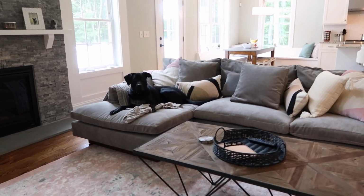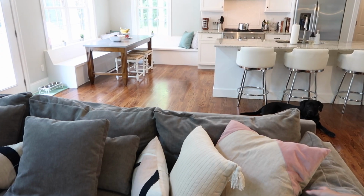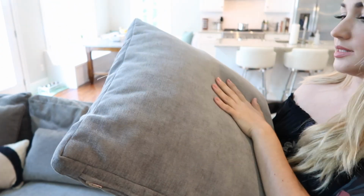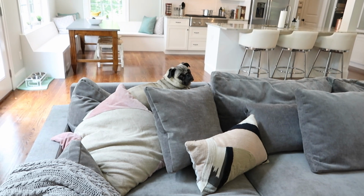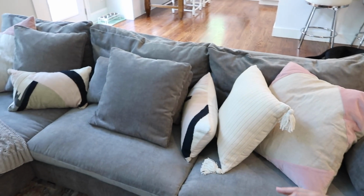And I love the texture of the fabric. It is very easy to clean. The cushions are very soft, and at the same time, if your dog decides to lay on it and smush it the way that my dogs like to do, you can always just pat it back into place, and it's gonna look nice, and it's gonna hold up its shape very well.